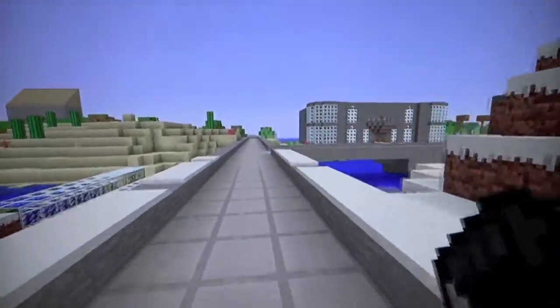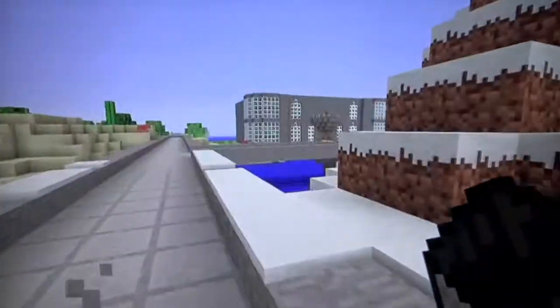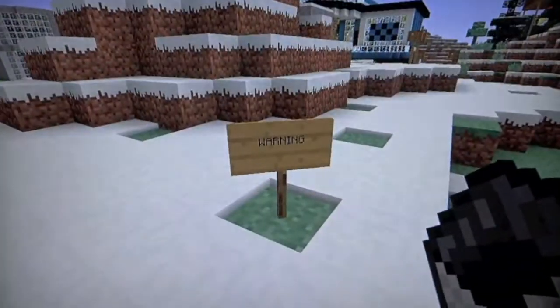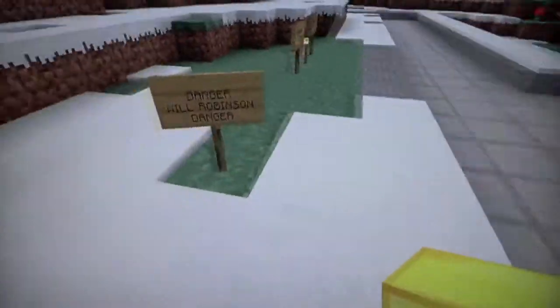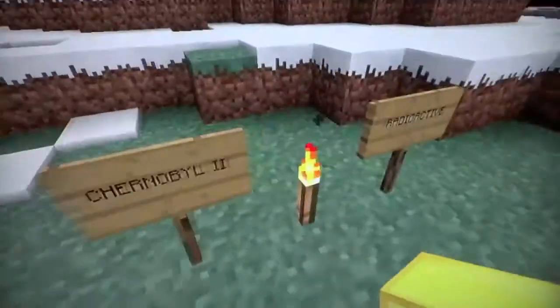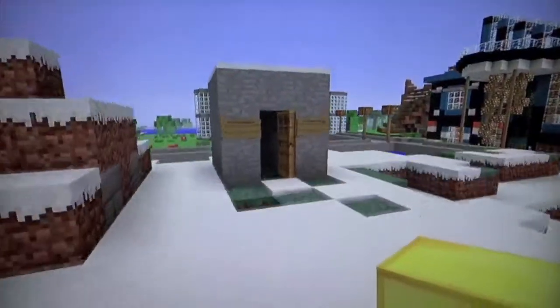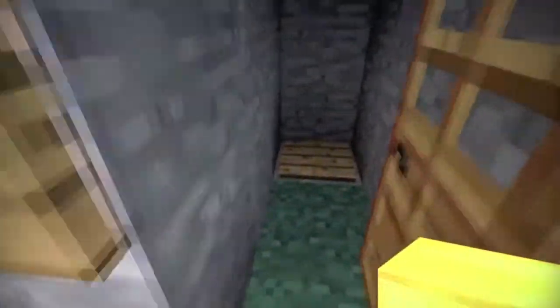If you want to walk to the village, you can walk right there, but whatever. This is our warning. Yes, we called it warning. Danger, Will Robinson, danger. Yep, Chernobyl 2, radioactive. Okay, why is it radioactive? I'm pretty sure, actually, right.